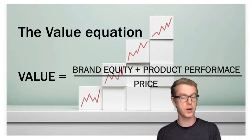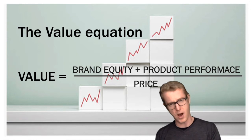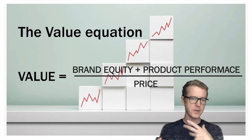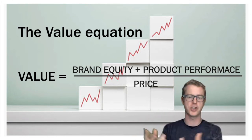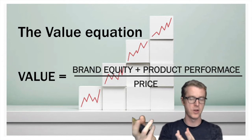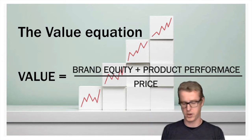The value equation, another consideration. Are we strong on price? Good. Are we strong on brand equity? Well, maybe not. Are we strong on product performance? And that mix is what creates consumer value. So again, it's not about mathematical numbers, it's about relationships and understanding where we're strong as a brand and where we're not, what we need to focus on, what we need to maintain competitiveness with.